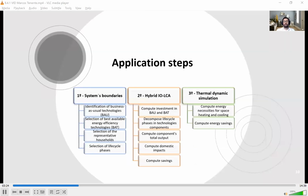The application of this approach is divided in three steps. First, we have defined the system boundaries through the identification of business as usual technologies used in the residential sector and the best available technologies that will replace them. Then, we selected the representative households for our case study, and finally established the life cycle phases addressed.